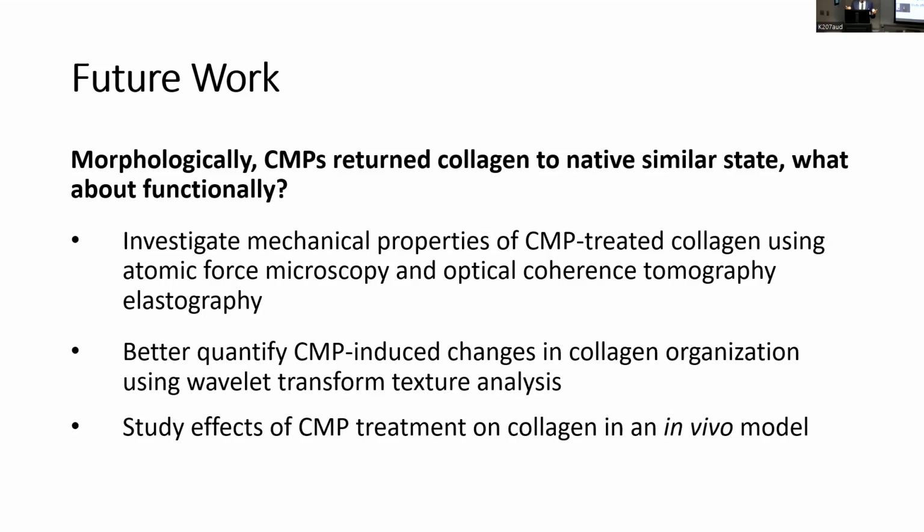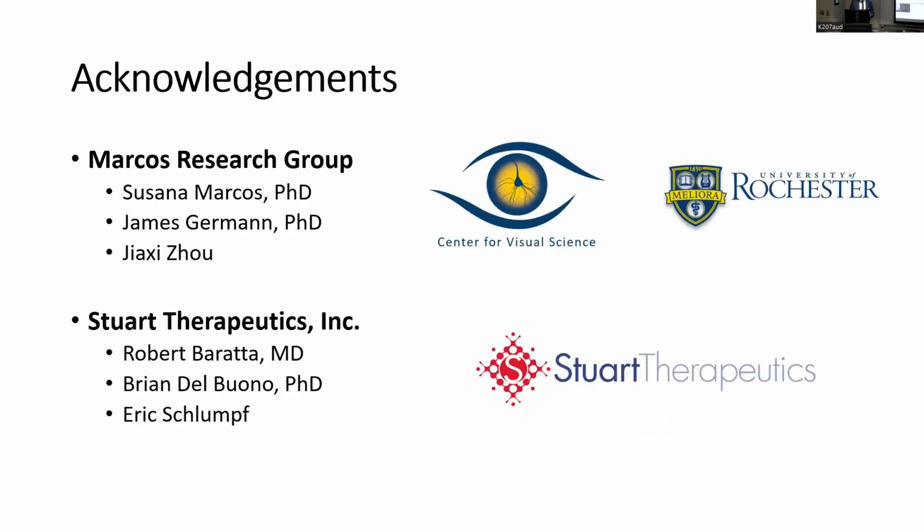The next step is, we have this morphological change, but what about functionally? Has that collagen returned to native collagen in terms of strength? That would be really important for this project on myopia. We've been looking at introducing optical coherence tomography elastography into the lab, and that's our next step: to challenge this treated tissue and see if it's functionally returned to a more native state. We've also looked at better quantifying the tissue from a texture analysis standpoint. Overall, a very interesting little pilot study that I think had some positive outcome, and we're going to move forward and investigate this on a broader level.